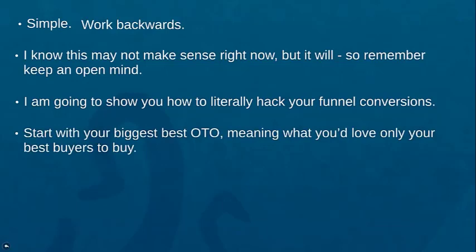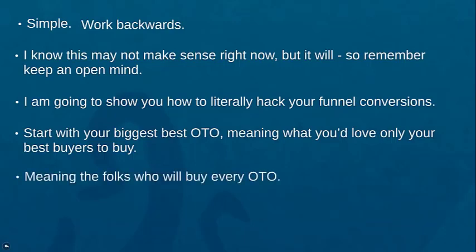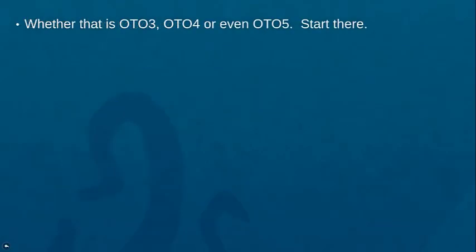We need to start with your biggest, best one-time offer, meaning what you would love only your best buyers to buy. Out of 1,000 buyers, you might only have 400 buyers buy everything, or only 200. Think closely: what do you want those 200 premium buyers to buy? What is your biggest, baddest, best one-time offer? Or you could ask, what is the most expensive one-time offer, the one all the way at the very end? Start with that first. Whether it's one-time offer 3, 4, or even 5, you want to start there.